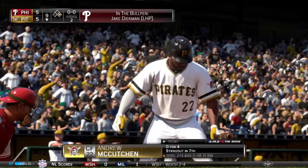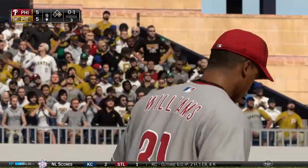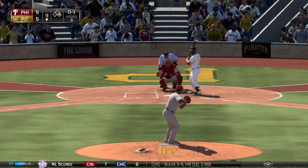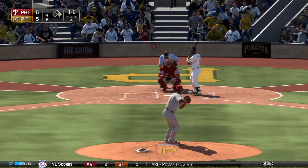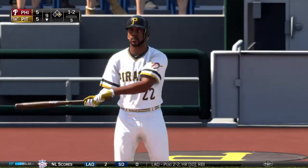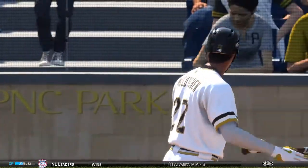Up is Andrew McCutchen. He's 0 for 4. Need a big hit here. One strike to McCutchen. You can do this. Here we go. Ball, 1-1. Ball and two strikes. Can't check. McCutchen strikes out. He is now 0 for 5.